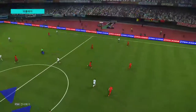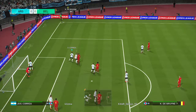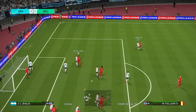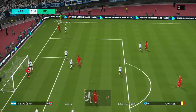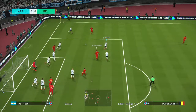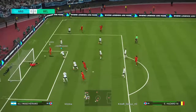Lukaku! A great save, real class. Well, you can't ask for much more than that. A difficult moment he simply had to deal with. De Bruyne with the short one. Now it's Witsel. It's a loose ball. He's looking to get the great leap!